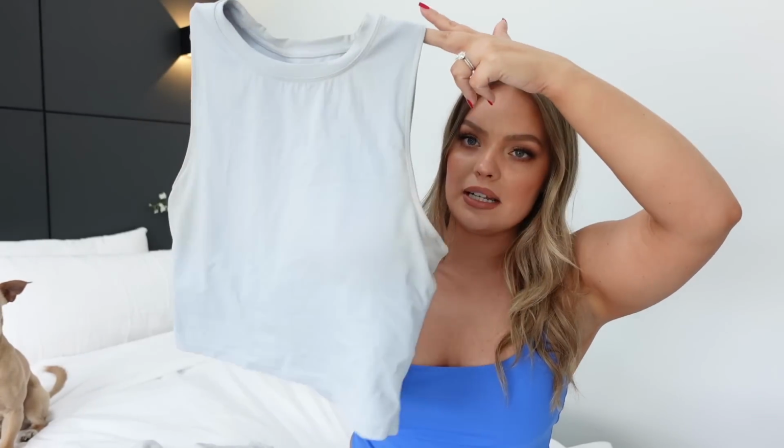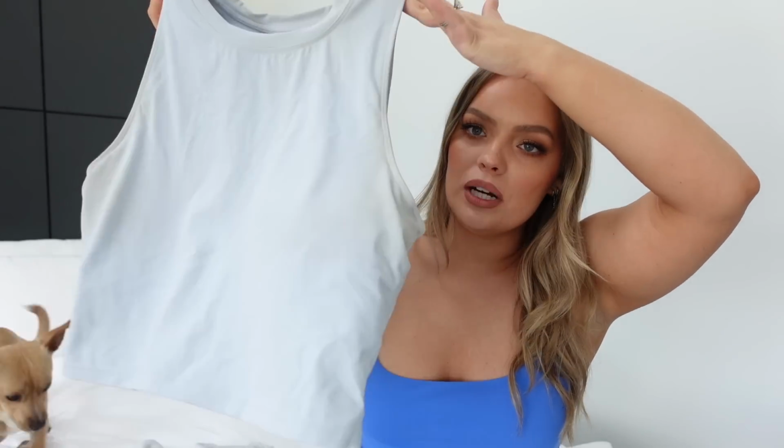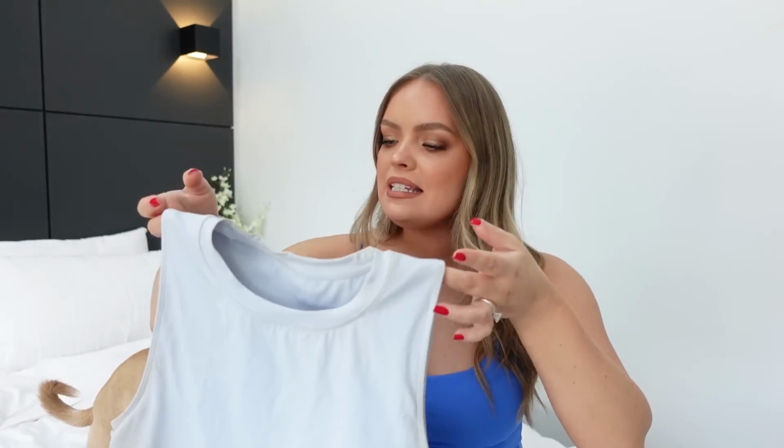Okay, we're just going to start with this Amazon tank top because I'm obsessed. This is this workout tank top here. I need to wash it. I've got my makeup on it. But I really want to get this in other colors. They have it in white, they have it in purple, they've got it in black. It's so cute and so flattering. It's a little bit cropped. It probably hits right at my belly button. It does have a built-in bra in here with some bra cups.